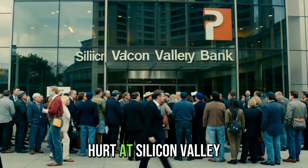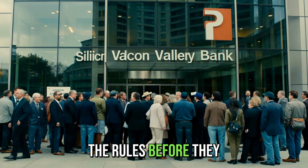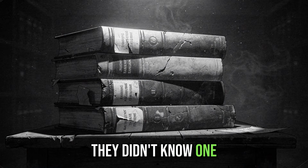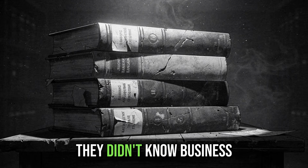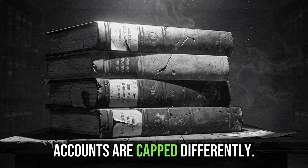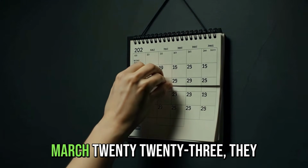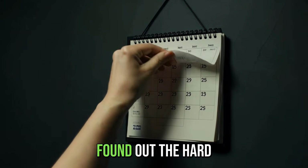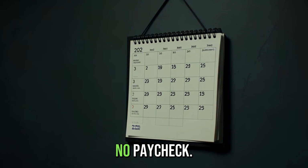The people who got hurt at Silicon Valley Bank weren't reckless. They just didn't know the rules before they needed them. They didn't know 1/3 of American deposits sit above the insured limit. They didn't know business accounts are capped differently. They didn't know to spread. On a Thursday in March 2023, they found out the hard way. 11 employees. Monday morning, no paycheck.